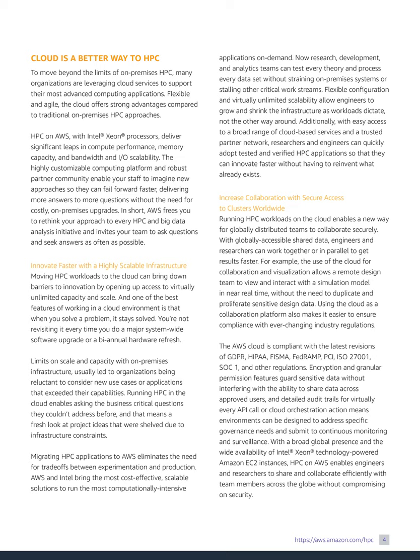Innovate faster with a highly scalable infrastructure. Moving HPC workloads to the cloud can bring down barriers to innovation by opening up access to virtually unlimited capacity and scale. And one of the best features of working in a cloud environment is that when you solve a problem, it stays solved. You're not revisiting it every time you do a major system-wide software upgrade or a biannual hardware refresh. Limits on scale and capacity with on-premises infrastructure usually led to organizations being reluctant to consider new use cases or applications that exceeded their capabilities.